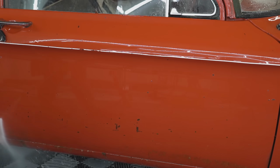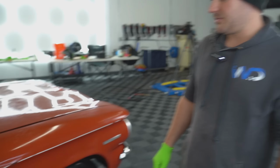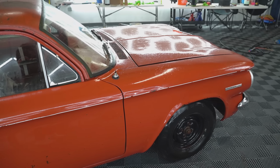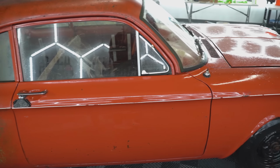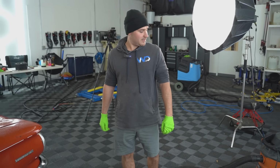Hold on, Mike, before we go any further, I just noticed this. Does this car look orange to you? And not red? It's red. No. When we first picked it up, I thought this was red, and now the more I look at it, I think it's orange. I mean, I think it's more red than orange, at least. Like, this is orange.